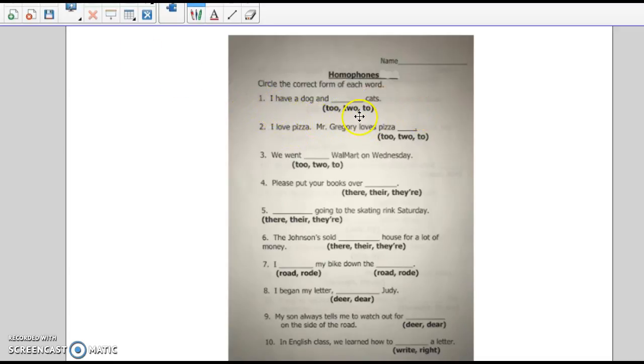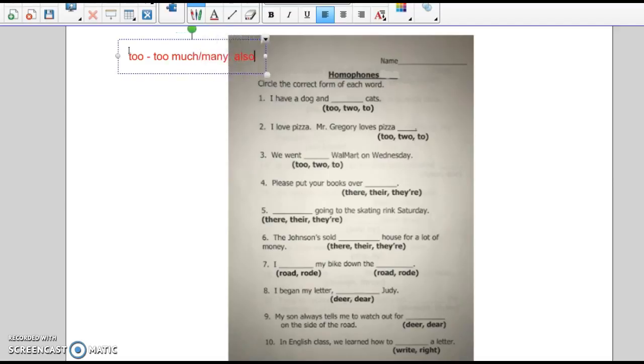So we are looking at homophones, words that sound the same. Phon or phone means sound, homo means same. We have two, and two. TOO means either too much or too many, or it can mean the word also. TO is like going toward, or like to talk, to plus a verb: to talk, to sing, to walk. And then TWO, of course, is the number 2.